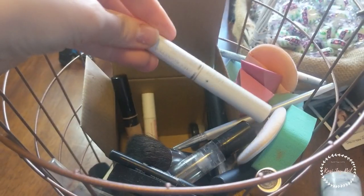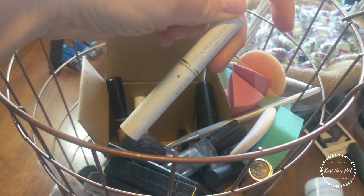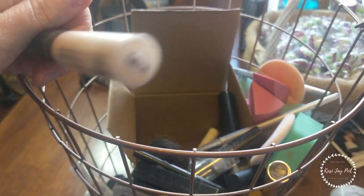This is the Cil Booster that I was talking about. Let's see if I can grab it. This is the Cil Booster by Lancome. And when you pair this with any of their mascaras, but especially the Definisils, I really, really liked that combination for a long time. This is the Bare Minerals concealer that I liked for quite a while. Bare Minerals Bare Skin Concealer.